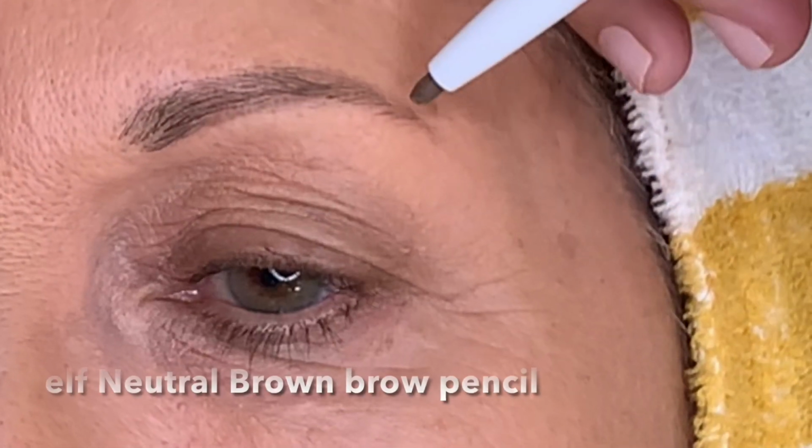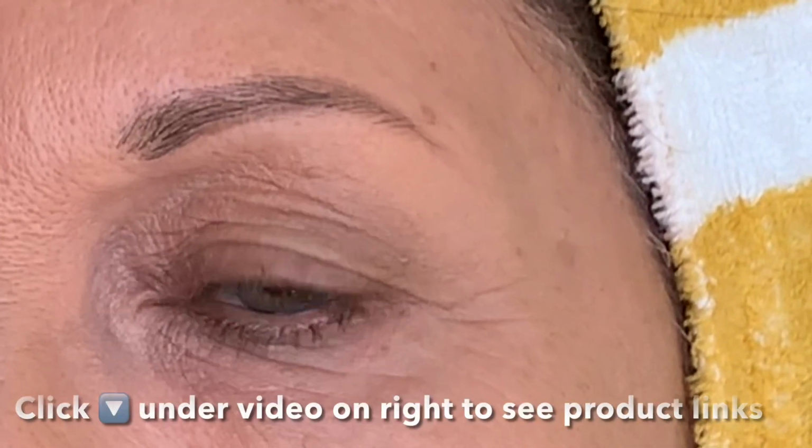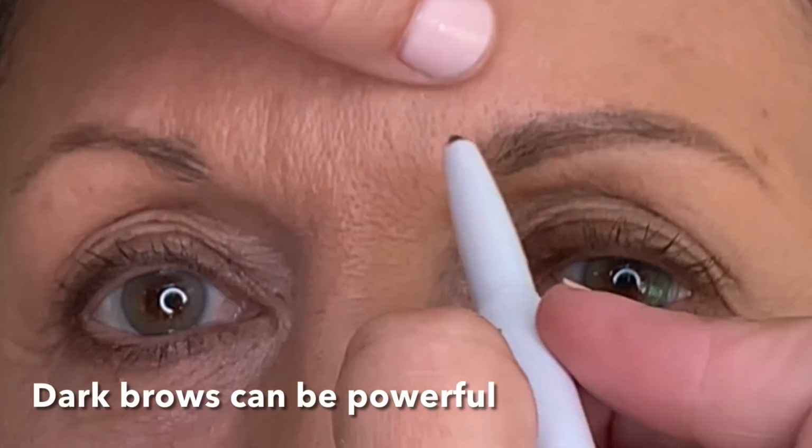I do love this pencil, and I think you could just do this. It's almost like a taupe dark. It's a good color. It's not too dark though, which is always an issue. If you get it a little too dark, it doesn't look as natural.